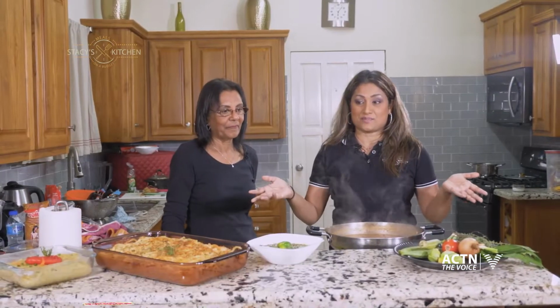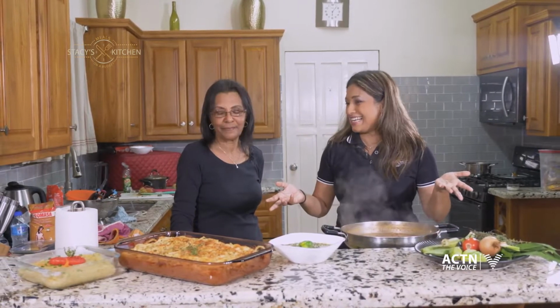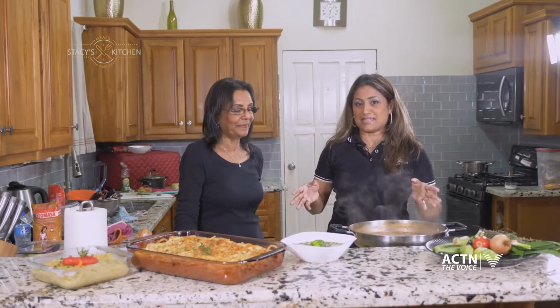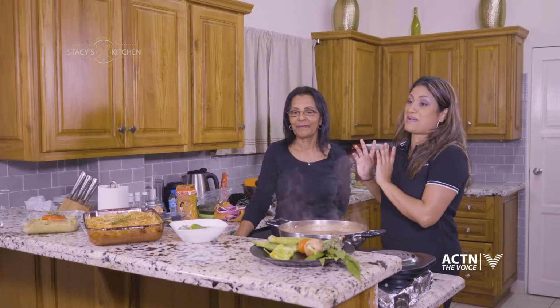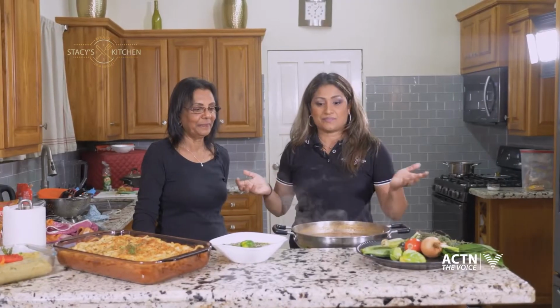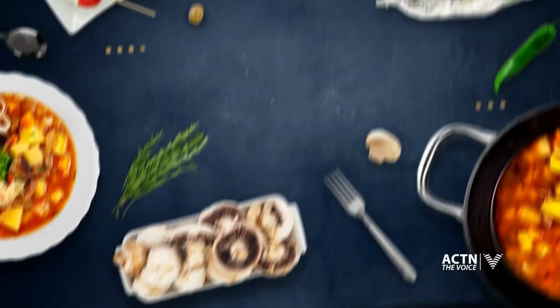We have our spread. Sunday lunch. The only thing we are missing is meat, but we will do that another day. But we have our red beans, our callaloo, our macaroni pie, and our cuckoo made by my aunt. And it's time to taste. Good. Guys, so let's get ready for that. Sure.